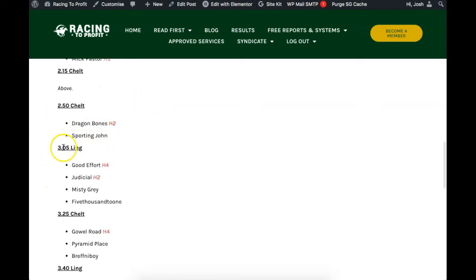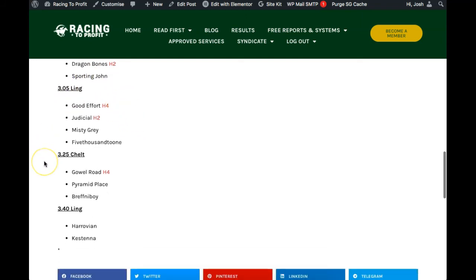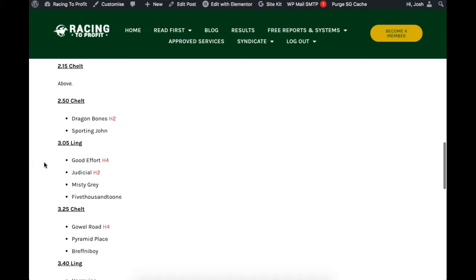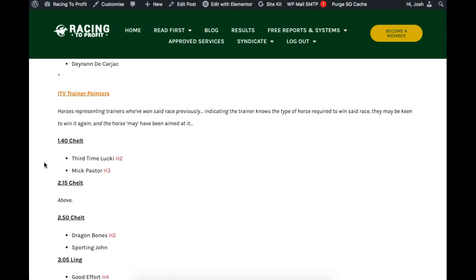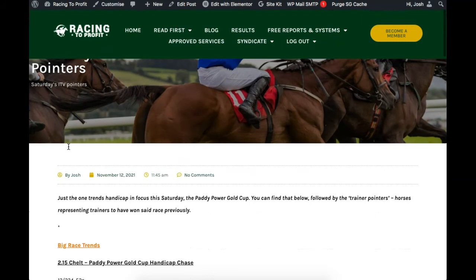Third time lucky one, Sporting John. Hobbs had won the 250 before, and so on and so forth. Gowell Road, I believe, won as well. Nigel Twiston-Davies had won that race before also. So again, if you like playing the ITV7 or you just like attacking ITV races on a Saturday, there's loads of stuff within these posts and Gavin's to help you within that quest and that focus.